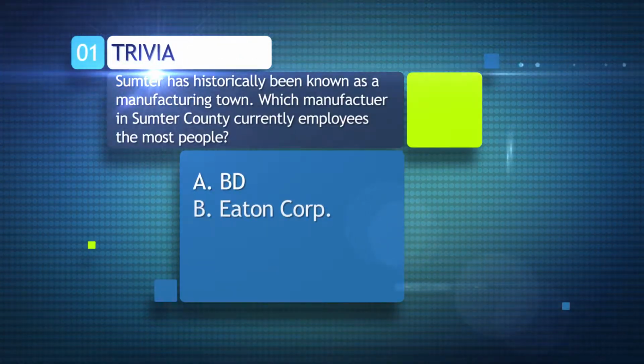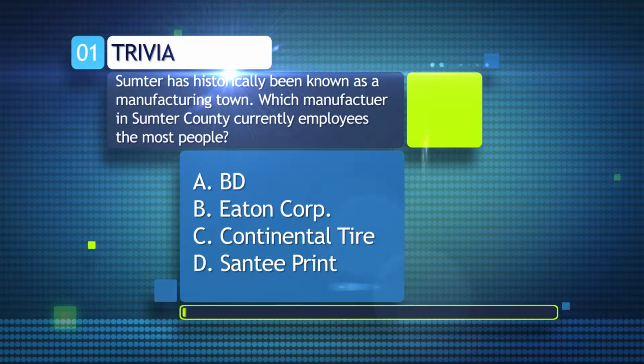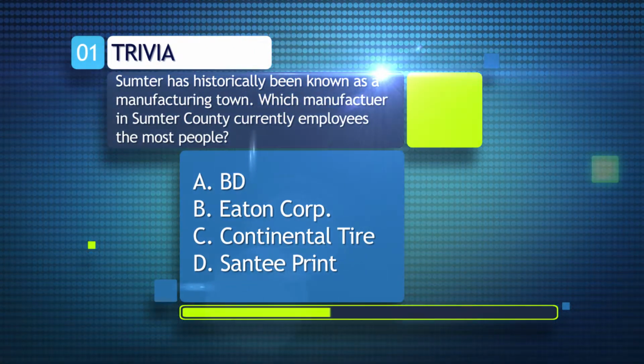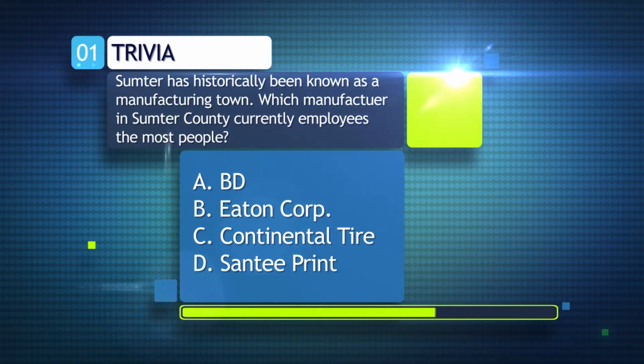Stay tuned at the end for the answer. Sumter has historically been known as a manufacturing town. Which manufacturer in Sumter County currently employs the most people? Is it A, BD, B, Eaton Corp, C, Continental Tires, or D, Santee Print?